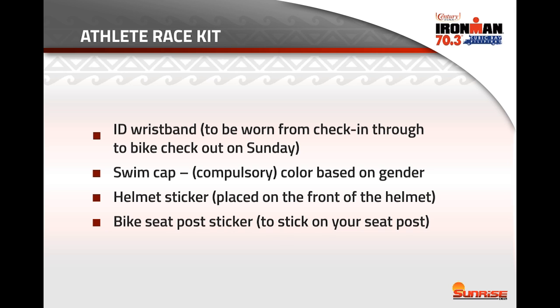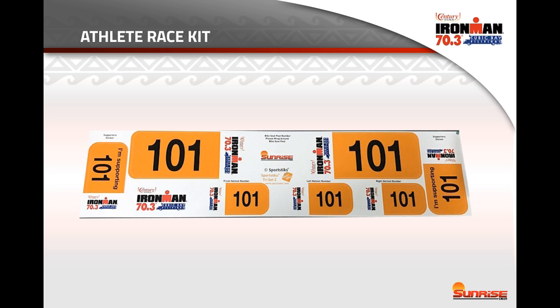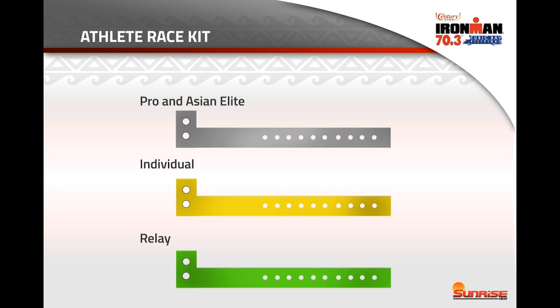Please make sure you've taken time to check your athlete race kit for all items you'll need for this weekend. These are listed here. Your athlete wristband is your form of ID over the weekend. You'll need to wear this the entire event. It will provide you access into athlete-only areas. Please ensure you keep your athlete wristband until you check your bike out on Sunday.